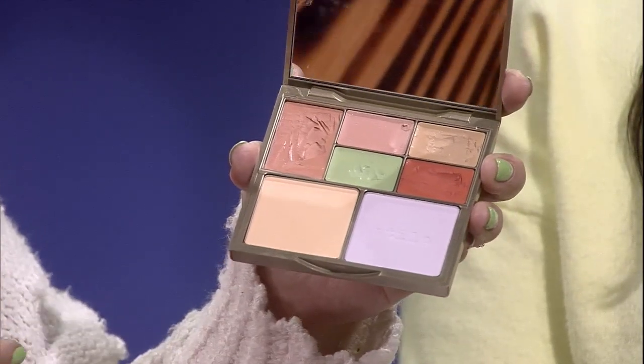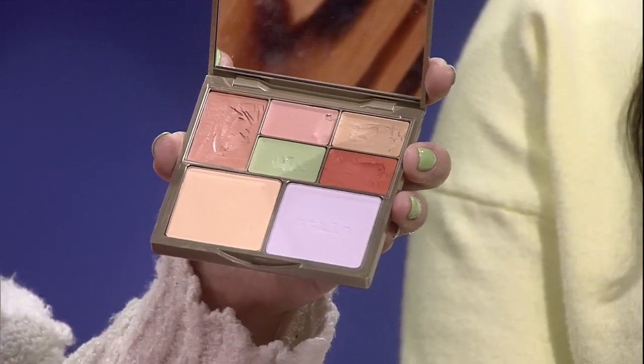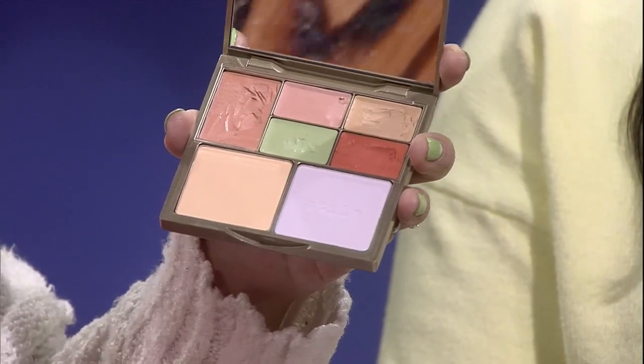And then you have a darker shade of orange. That's usually for your medium to darker, deeper skin tones that have really dark brown, usually around the nostrils, around the mouth area, under eyes. And then you've got some yellows to help combat purples. So any purples or even a little bit of blue veining.